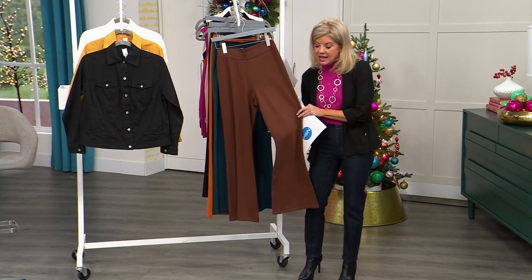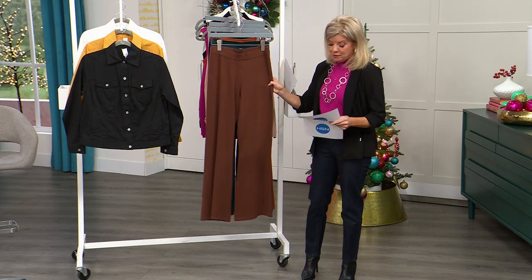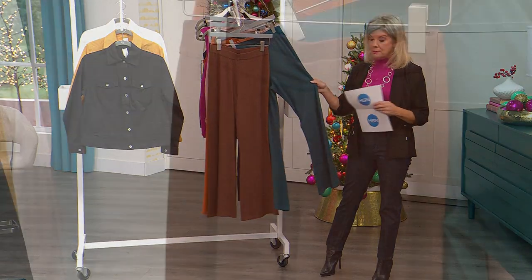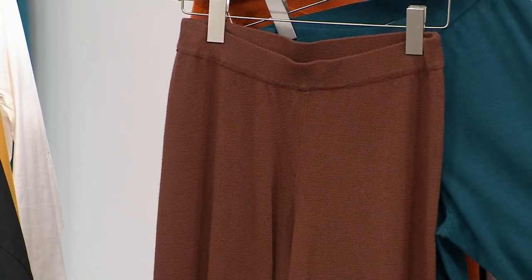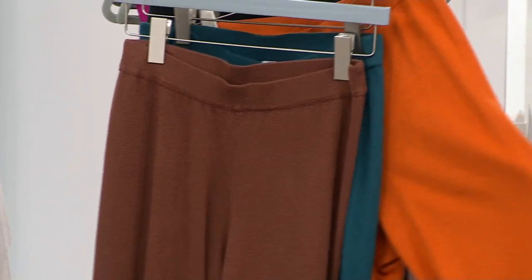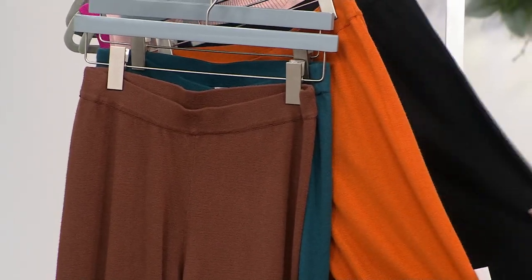It's that cashmere hand that you have. Here we have it available for you in your chocolate. We have it in your petrol blue. Remember, we were talking about the petrol blue and the chocolates a little bit earlier. We have it available in spice. And then last, we have it available for you in the black.